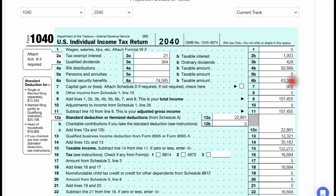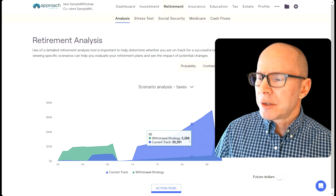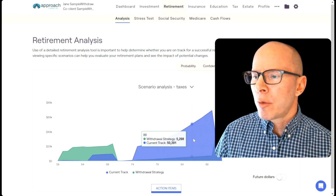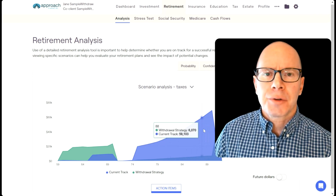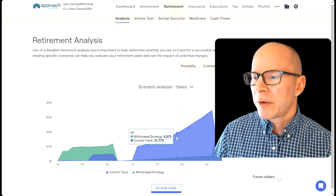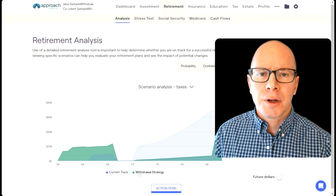Not only can they maybe get money out while they're in low tax rates, manage those future required minimum distributions or RMDs, but they can also manage how much of their Social Security is going to be subject to taxation. So you can start to see why this matters. Again, I didn't talk too much about the RMD, but that's kind of the whole point, is that on their current track, they would have their taxable withdrawals increasing quite a bit, quite rapidly, and that's not so much a problem if they go with the withdrawal strategy.